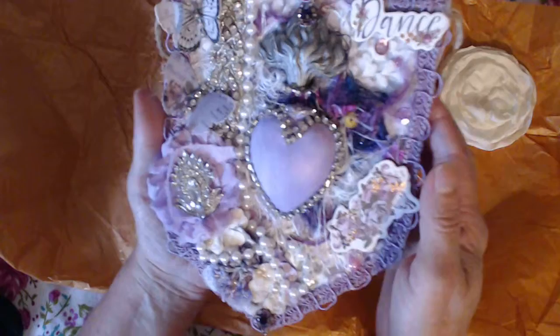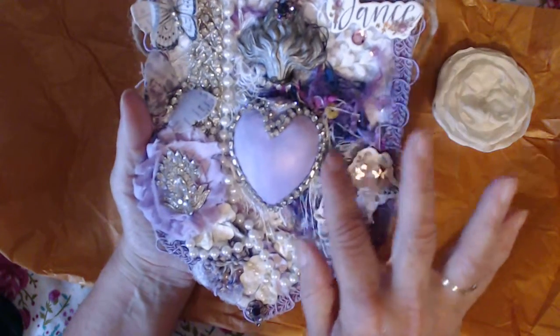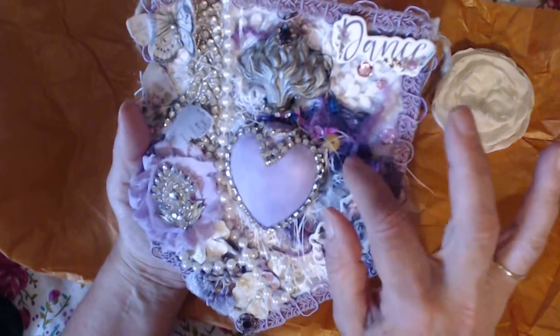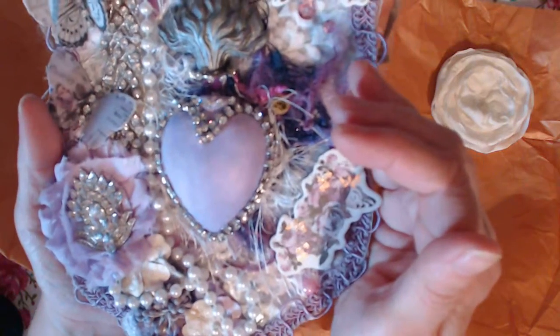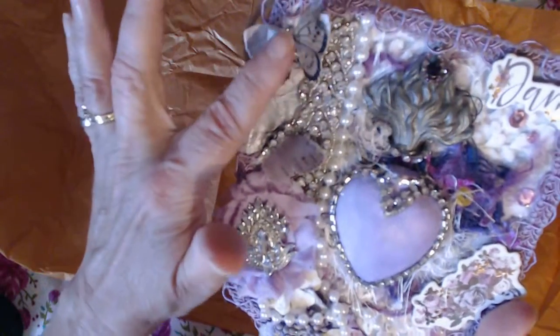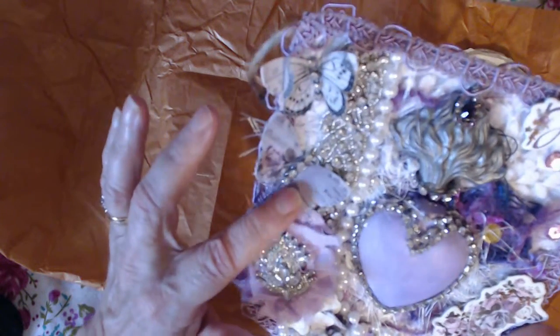And then she put the little heart and the little top piece on that bed of textures, little eyelash trims and different textures. And then she put the little sequins on. And then she put these little die cuts. Isn't that just gorgeous? Look at that. It says dance. And then she has these beautiful butterflies. Oh my gosh, they're so pretty.